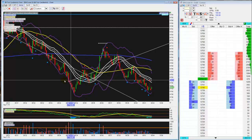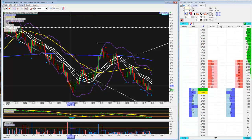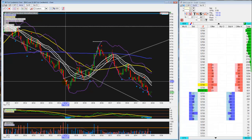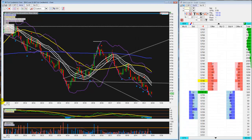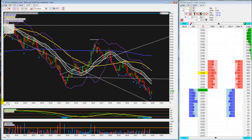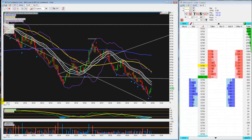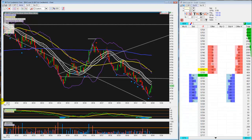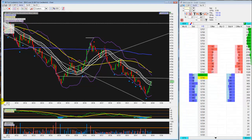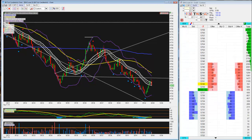Got a couple trend lines here on the charts. Got a Gann going this way and a Gann coming this way. And then you can see this right here. Creates kind of a Gann fan, basically. We'll see if there's anything else to do here. Pausing.